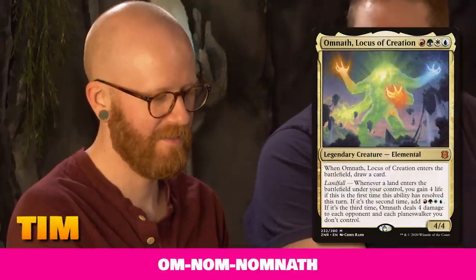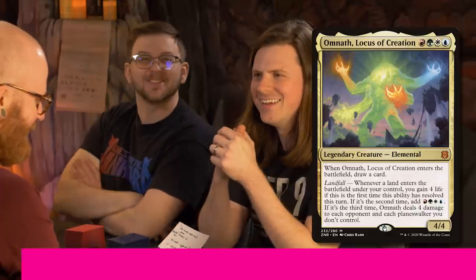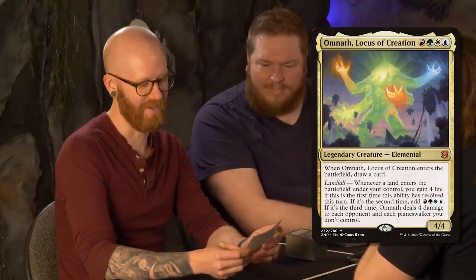Mine is Om Nom Nom Nath. Oh, it's also inspired by our patron, Thomas G. Thomas G, thanks, man. All cards reference food, eating, or cooking. That sounds not so ominous. Nominous. There you go. Well, we'll see what they do, I guess. That's fun. Why were you in the demon's loincloth? I think we should start.